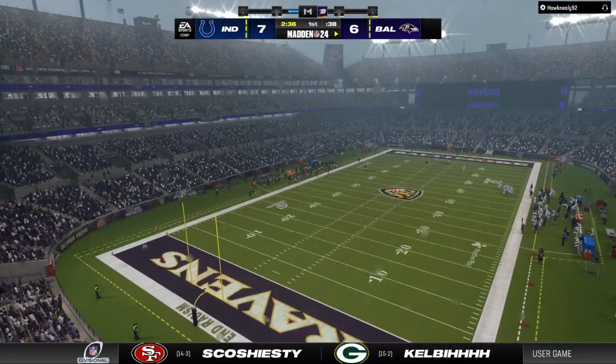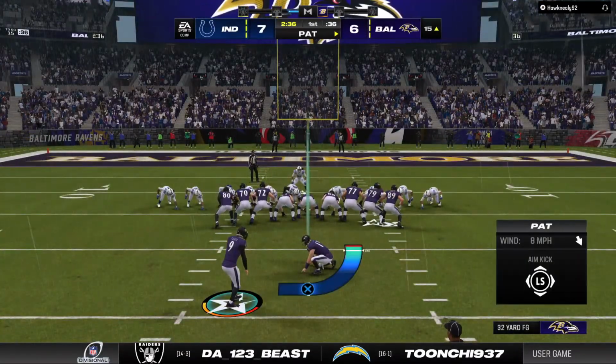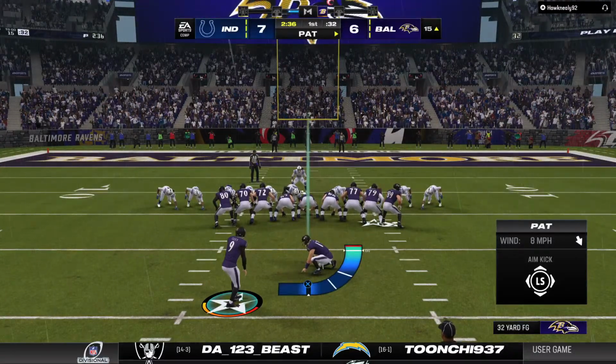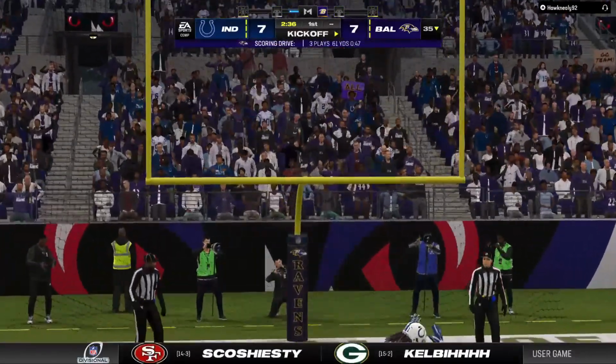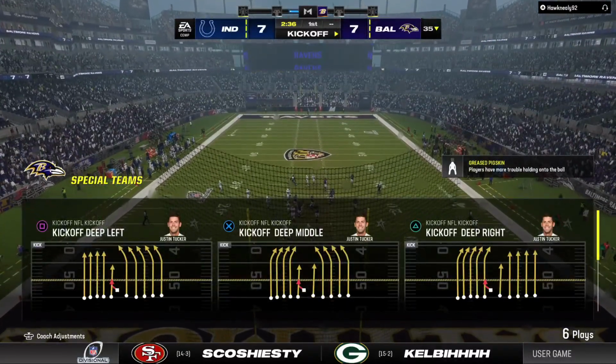Well, that's what that fullback's for, right? That's why you use that. Let him pave the way. Oh, without a doubt. He's an extra blocker, and he did his job well on that play. Tucker with the extra point, and we are tied at 7. That ties the game at 7.